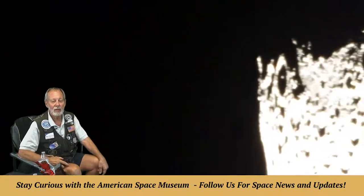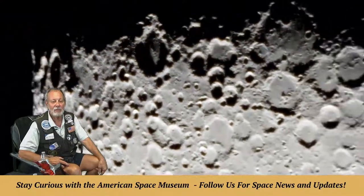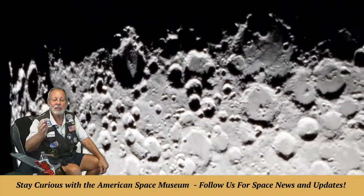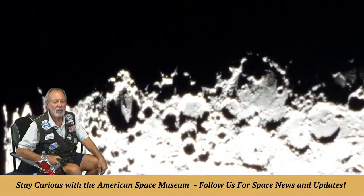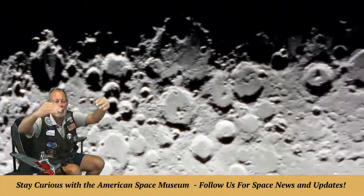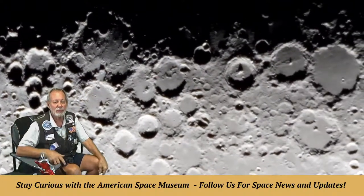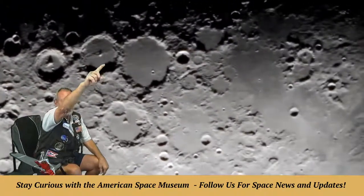There we go. This is taken through a telescope, about an 8-inch telescope, very modest. I want you to notice this is how you see the moon through a telescope at our astronomy club or here at the museum. Look at those. I love the shadows of the mountains, how they're extended up across there. Now, Jessica's not doing this. I'm doing this through a telescope.